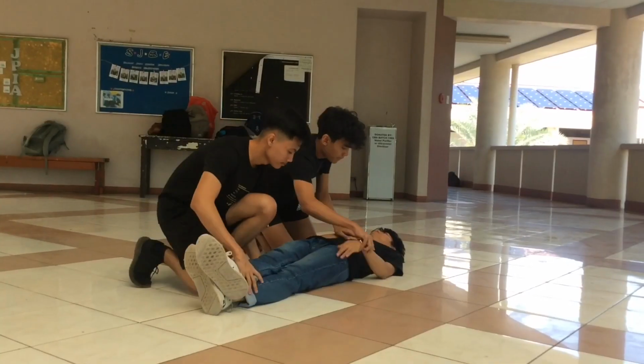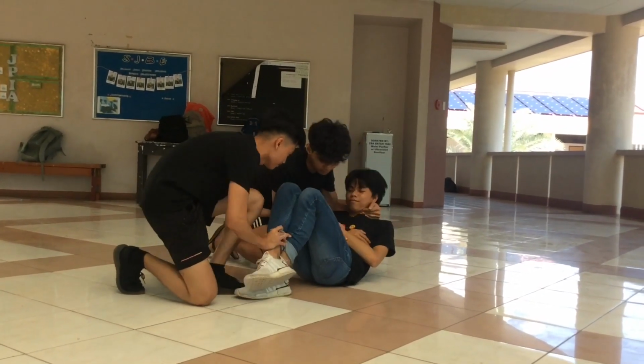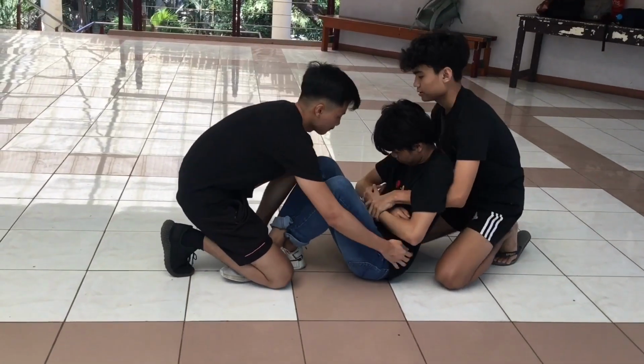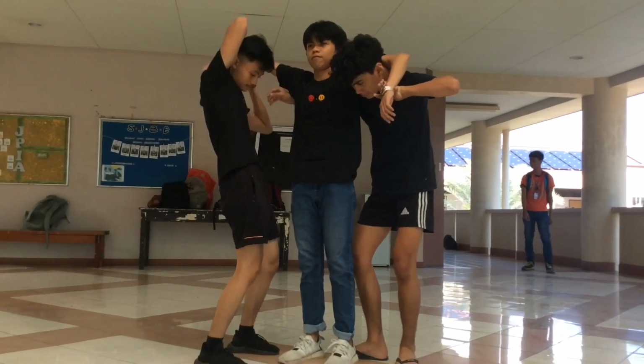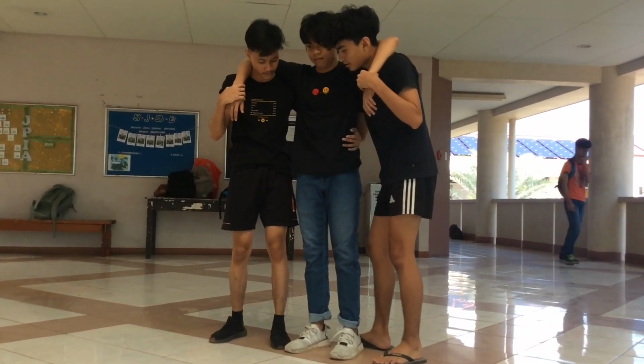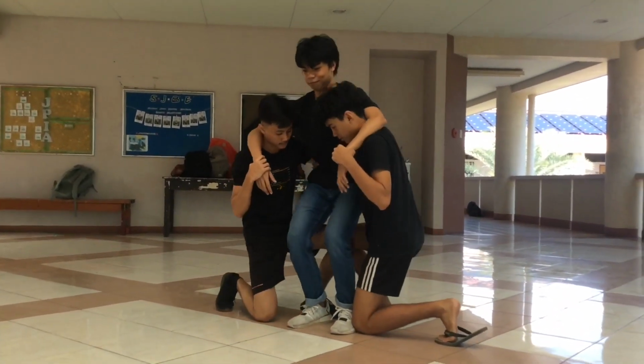Two-man hand as a litter. It has the same procedure as the two-man assist to walk. The only thing that's different is that after the carriers place both arms of the victim on both their shoulders, the carriers will bend and kneel down and position both of their legs nearest to the victim in a way that the victim can sit on both of their thighs.